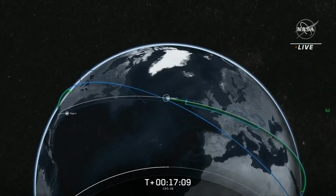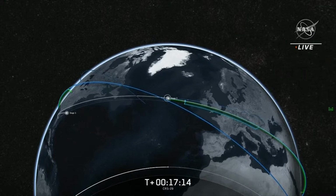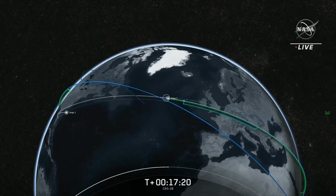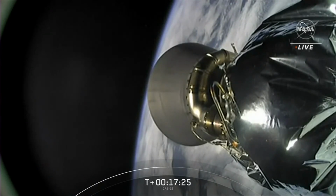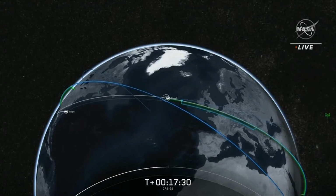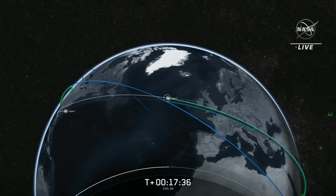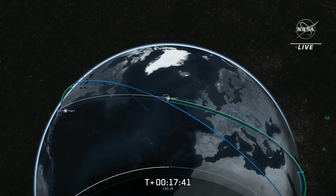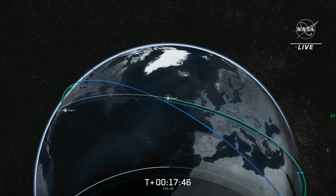And again, if you're just joining us, we are currently waiting on nose cone deploy of the CRS-28 cargo spacecraft. That sequence has begun just a few minutes ago, and it does take about 5 minutes for the nose cone to fully deploy. After confirmation that the nose cone has been deployed, we will have a special guest join me for a quick interview. He will talk a little more on what Dragon is bringing up and its benefits to the International Space Station.